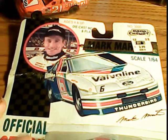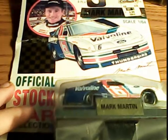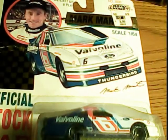Doesn't look like they're gonna tell me. The company has 1992 on it, but I'm not really sure what year this is. Anyhow, Mark Martin and number 6 Valvoline for Thunderbird, and it's on like a little stand with a plaque on it. And there you see Road Champs. I guess this is a much older one, but I don't know if it's 92 or not. The company you'll see down here says 1992 Road Champs, but that might just be the company itself.